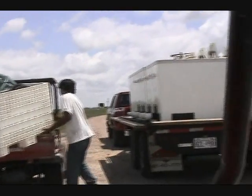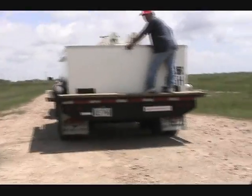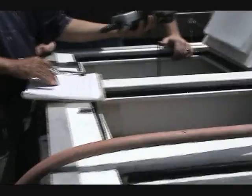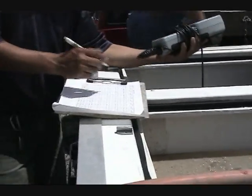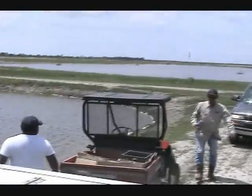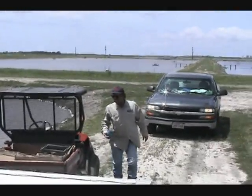The tanks are then transported to the ponds, where the final acclimation will take place. This consists of pumping pond water into the tanks and slowly adjusting the temperature, pH, and salinity levels of the water until it matches those of the actual ponds. This process can take up to 10 hours.